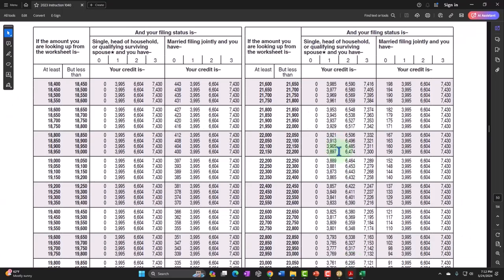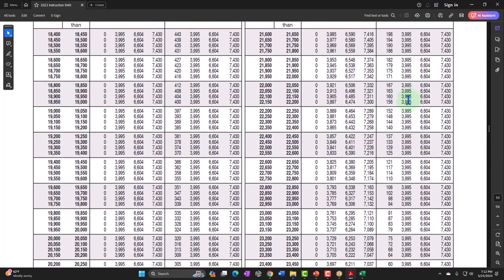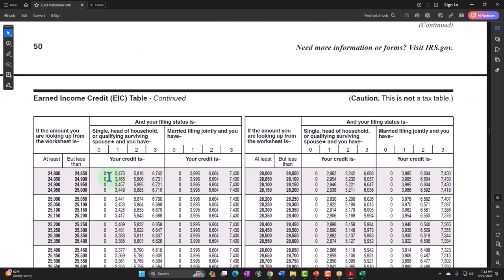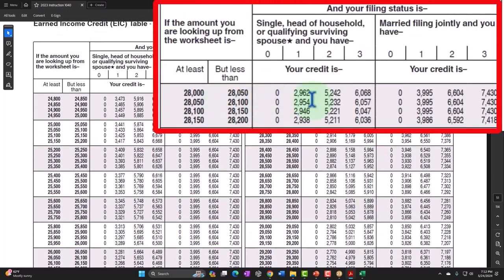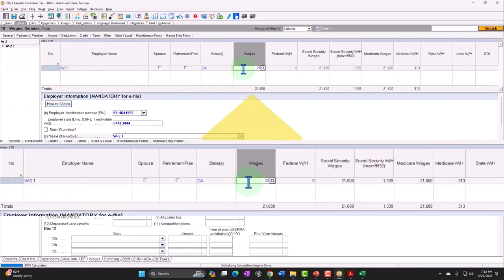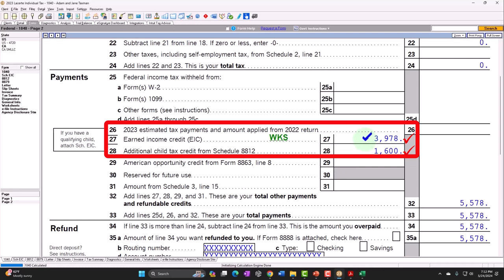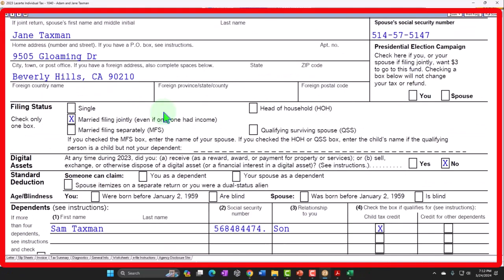So if I go back over, now we're looking at our tables here, and we're looking at married filing joint, the max credit still maxes out at $3,995. So let's see how high the income could go to keep it at that $3,995. So we've got married filing joint all the way down to here. I should probably pause the video, but I'll let you see me struggle. So it has to go up to like $28,200, I believe. So if I brought this over here to $28,200, then the credit is now at $3,978 instead of $3,995, and then it's going to start going back down. So here's the higher end of the married filing joint to get the maximum credit.